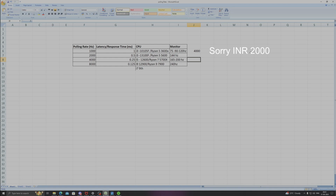It will be costing around 5000 rupees, and 8000 Hz will be costing you around 12000. I'm sorry, it is 2000 here. Whether it's worth investing in such a higher polling rate completely depends on the power of your CPU and monitor. If they aren't up to par, then the system may crash, leading to a poor gaming experience.